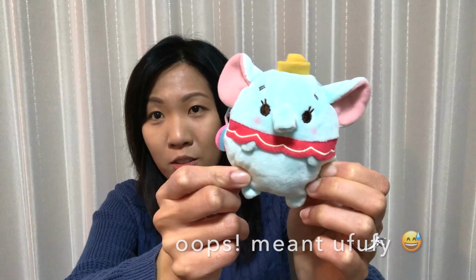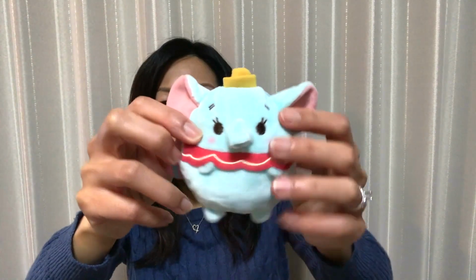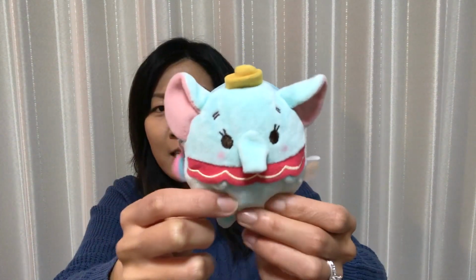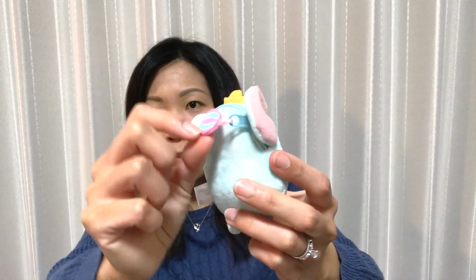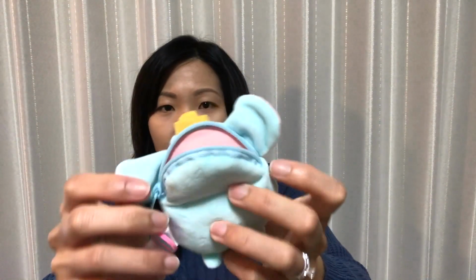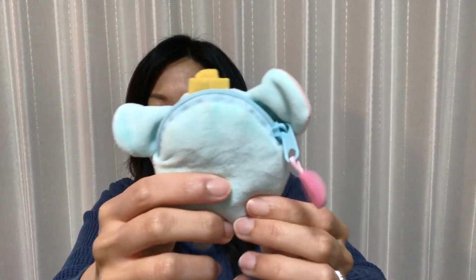I don't really want to show the Tsumtsum because I'm sure that many of you have already seen it before, so I'm skipping that and showing this one first. He's a lot smaller than the Tsumtsum, about 2/3 of the size, but he basically has the same characteristics of the Dumbo plush. What is different is that, of course, as a coin purse, he comes with a zipper, and at the end of the zipper is a pink circus ball. You pull it open, and the inside is a beautiful peach coral, which I think matches his ears. Yes, it does match his ears. And here you have the official Ufufy tag, complete with the rainbow. And that is as far as it goes for this little coin purse.